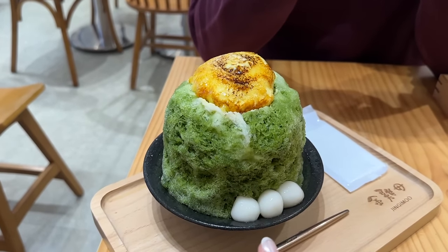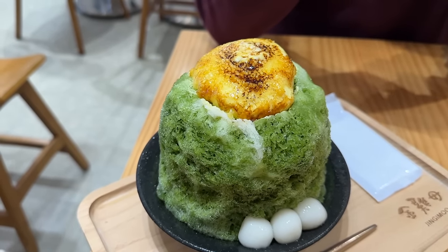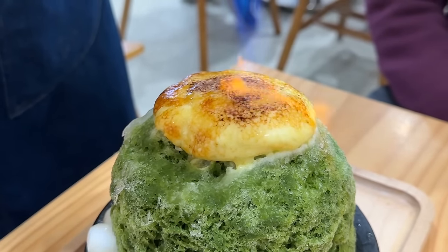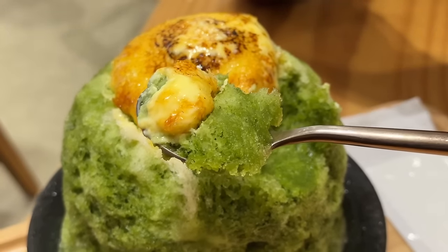All right, our second dessert. Yum. We got this matcha brulee shaved ice, or I think it's like a kakigori. And it has some mochi, and they even bruleed the top in front of us, which was really fun. So we're gonna eat.